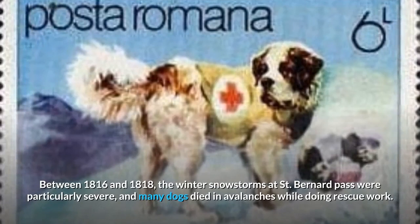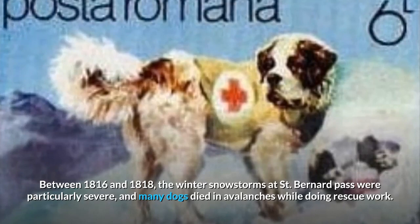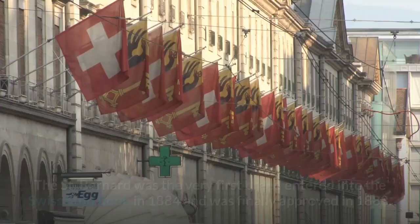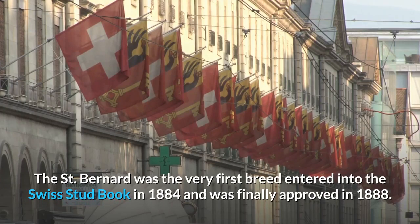Between 1816 and 1818, the winter snowstorms at St. Bernard Pass were particularly severe, and many dogs died in avalanches while doing rescue work. The Swiss St. Bernard Club was founded in Basel on the 15th of March 1884. The St. Bernard was the very first breed entered into the Swiss stud book in 1884 and was finally approved in 1888. Since then, the breed has been a Swiss national dog.